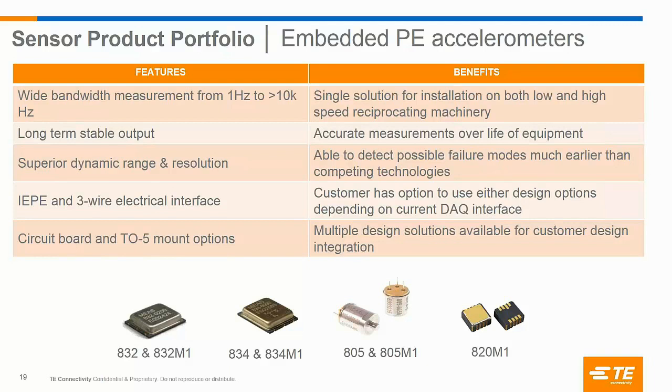The 805 and 805M1 are single axis TO5 configurations, but we do have triaxial configurations in the SMT design, such as the 832 and 832M1 for lower G applications. And as we mentioned, for some of the higher G applications, particularly sports, explosive, and helmet impact applications, you'd be looking at the 834, 834-1 series for those applications.